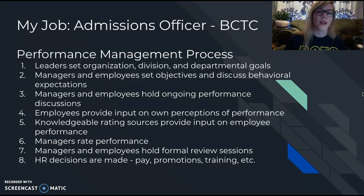Step 3 is for managers and employees to hold ongoing performance discussions. So my supervisor is really great at consistently providing feedback and kind of getting a feel of where we're at with application processing. We also hold meetings for just admissions officers every other week, so that kind of gives us a chance to talk about feedback and for us to ask questions about expectations as well.